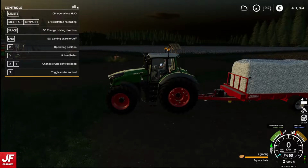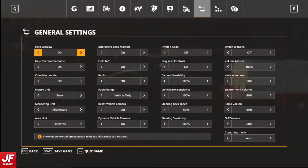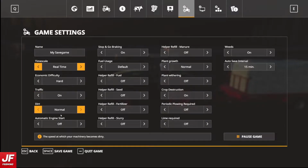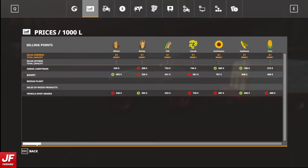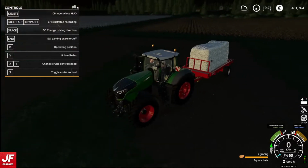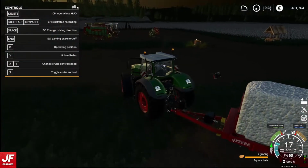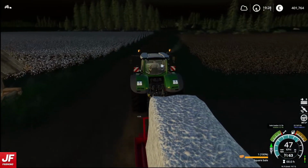Putting it back down. Now, I need to save the game here so that I can come back and take a thumbnail. And also, I need to turn off my autosave, wherever it is. Where is my autosave? Can't find it. There it is. Off. Good. Right. Save. Where should we take cotton? Agra's land trade. 1384 per litres. Per litre? Yeah, I said per litres, like an idiot. So, Agra's land trade. Let's get over there.